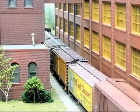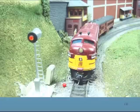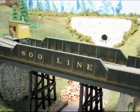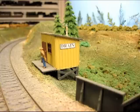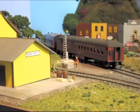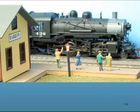Then on to Wheeler, that's the Milwaukee Road interchange at Wheeler. We stop here to pick up some passengers at the combination yard office and depot. Up past an area I call Drain, because there's one drain here. This is kind of an ode to John Allen. He had drains on his layout, but I am the singular. Around the bend we come to the commuter station at Lakeside, pick up a couple passengers, and then past Soo Junction, which goes off into another room as a staging yard, and Barron.